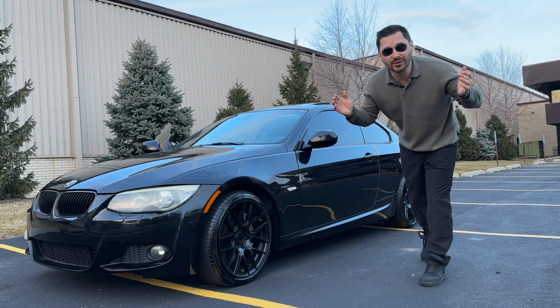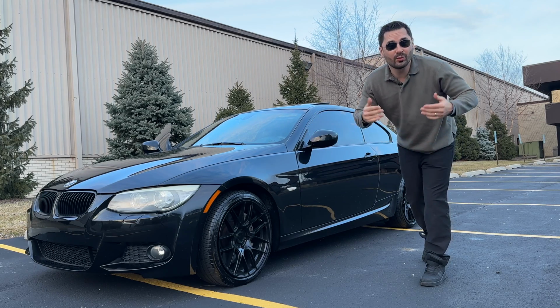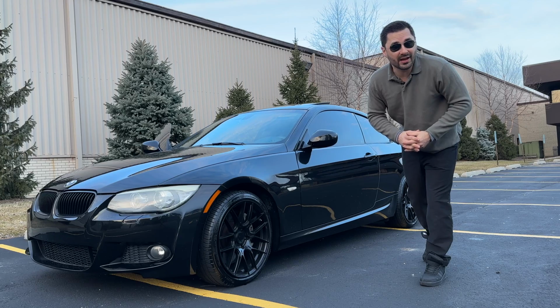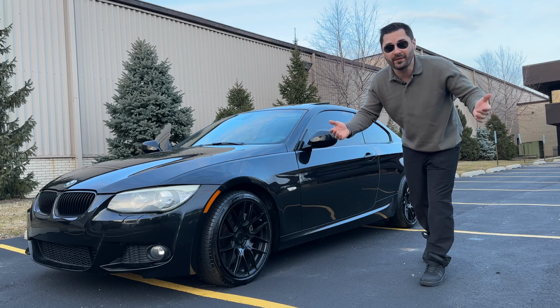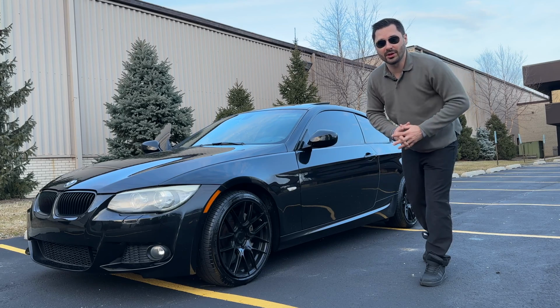Well guys, that's just what I think. Do you agree with my take on this soon-to-be classic BMW? What are your thoughts? Is it worth potential headaches in the future? Is the cool factor and performance good enough in the modern world? Let me know down below in the comments.